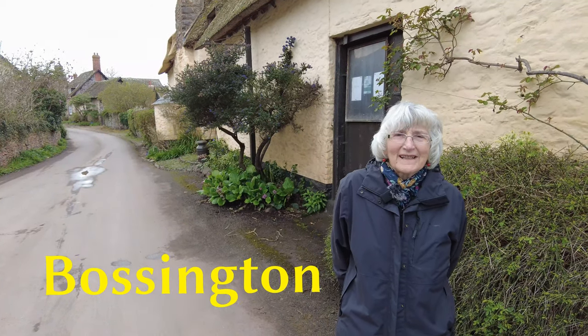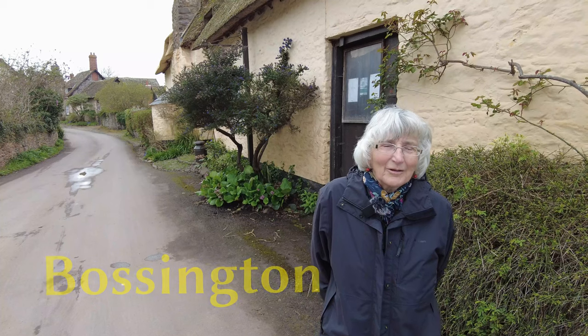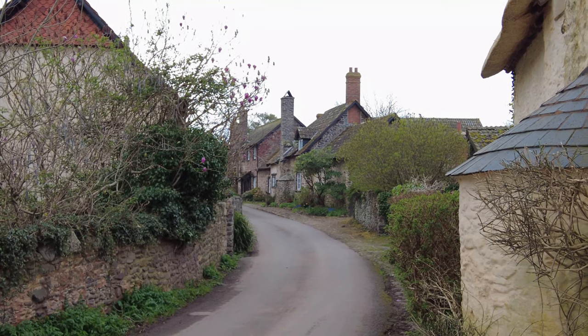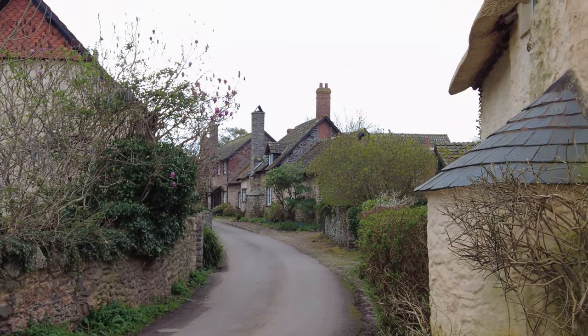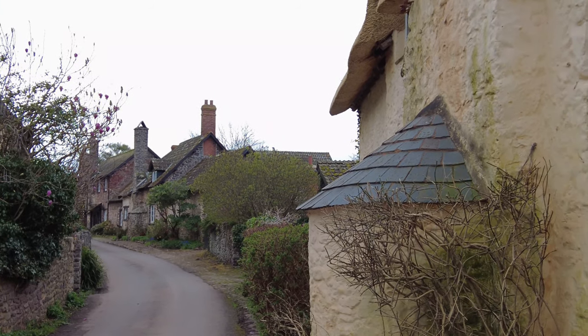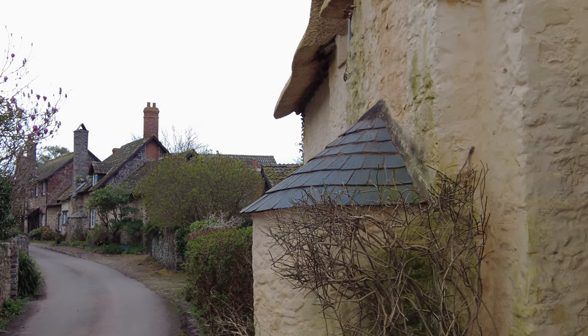We are in the picturesque village of Bossington, which is now owned by the National Trust. But back in Saxon times, it was part of the Abbey of Athelney. And then it became the estate of the Ackland family, but after the Second World War, it was given to the National Trust. And it really is a beautiful setting.